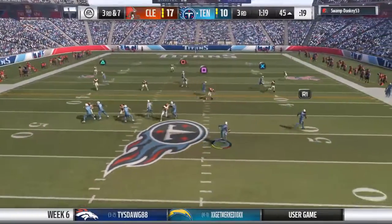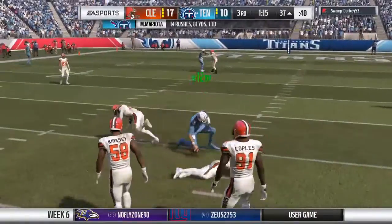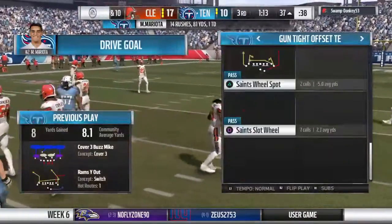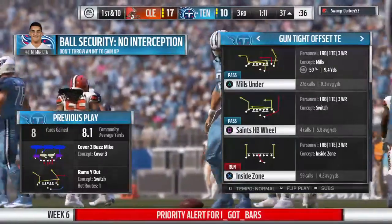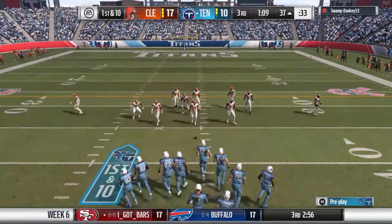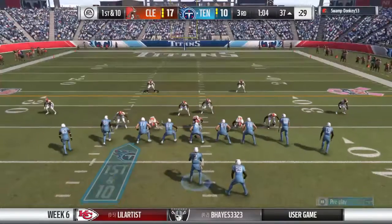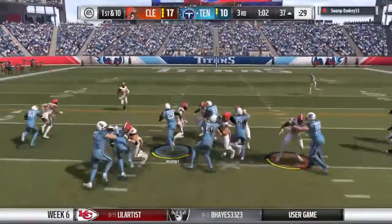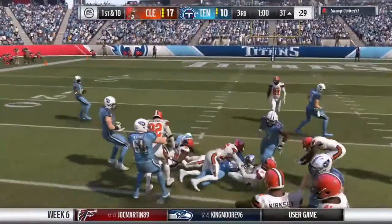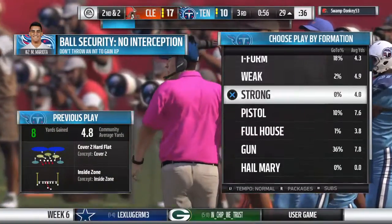Now Mariota eluding the pressure right. And some room to roam now. 8 yards there on a first down. We have so many different terms for 3rd down, 3rd and short, 3rd and long, 3rd and manageable. How about 3rd and medium? Because that's what this one was. The defense looked like they had him hemmed in, but he gets away, evades the rush, and picks up just enough for the first down. A good run there on first down, and it'll leave him with a 2nd and 2.